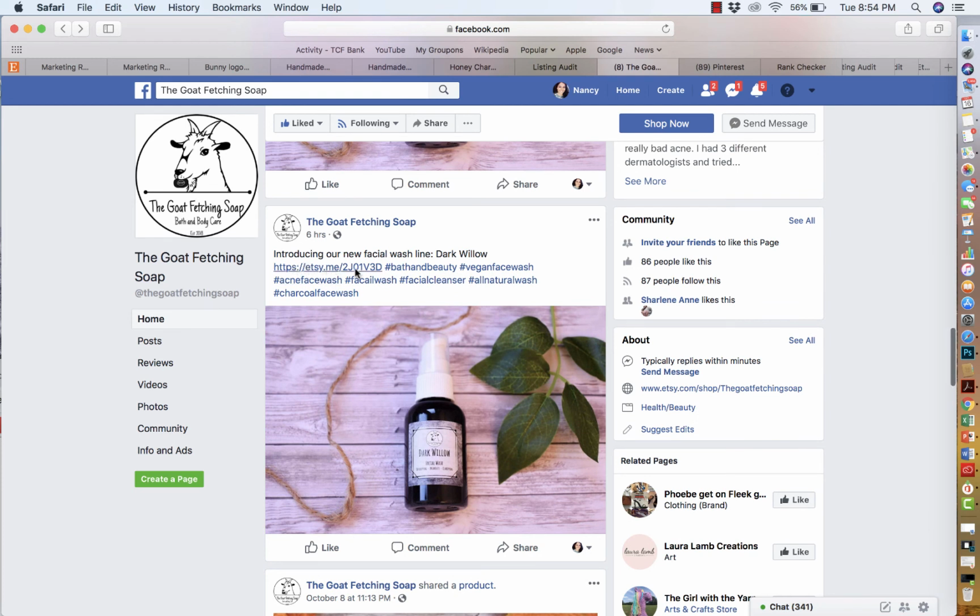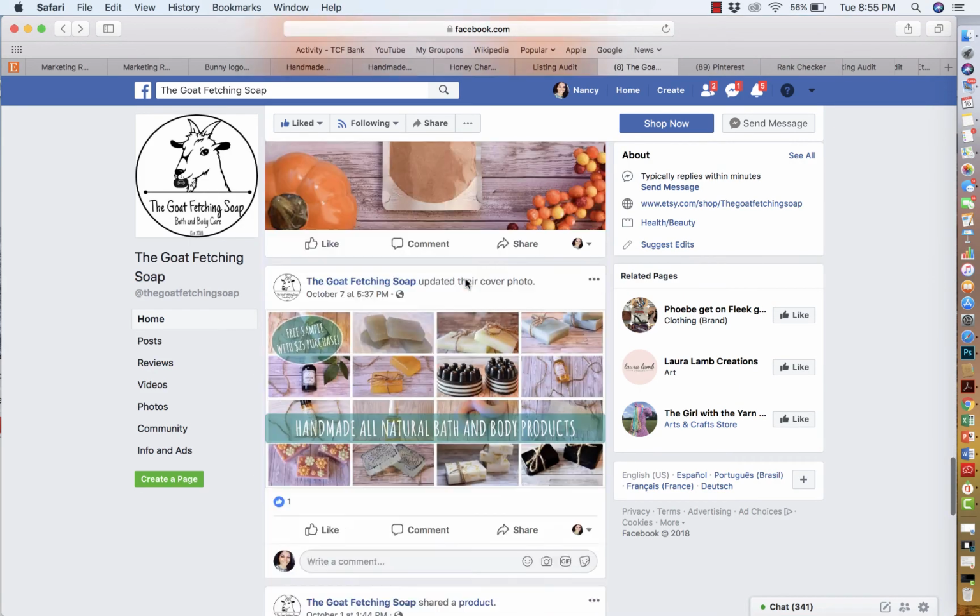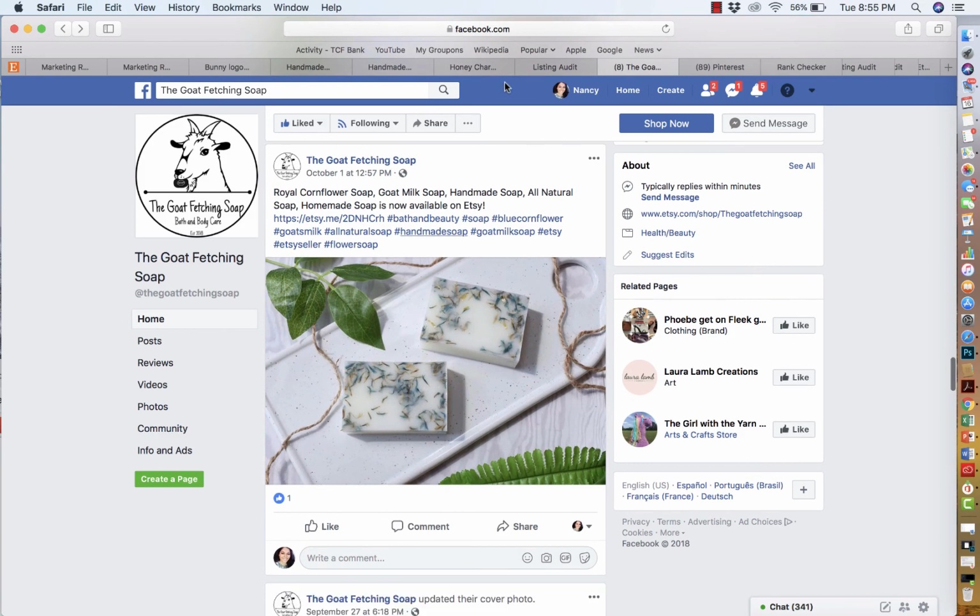Making sure that you have it shortened down like this is great, and having maybe 1 or 2, and make sure that you say introducing our new facial wash line, Dark Willow. This is a great product for blah blah blah. Make sure you click here, and have a little arrow pointing to that. Maybe you could do an emoji, having an arrow pointing to that and saying click here to learn more about this product. So making sure that you do stuff like that.